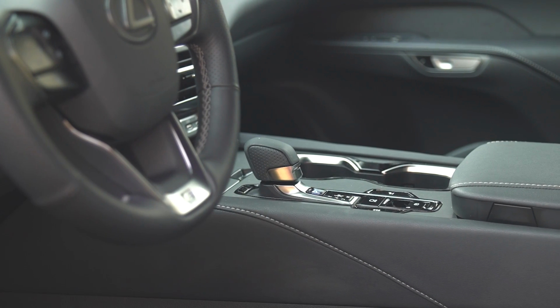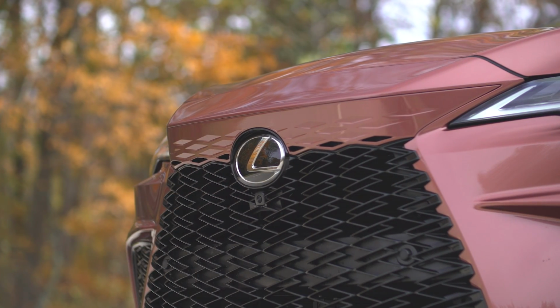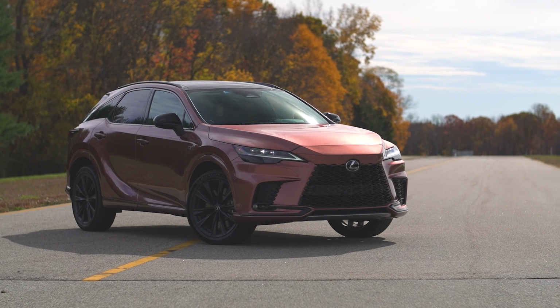And also a 6-speed automatic, which is kind of interesting because we've talked about this on the podcast before, but besides Mazda, you don't see too many 6-speed automatics. We'll get into later on that it really doesn't matter that it's a 6-speed because it's so good. I think it's kind of better for it, honestly. And then this one had a whole bunch of options. With the $1,150 destination charge, the estimated as-driven price of this RX 500h that we rented is $70,620.